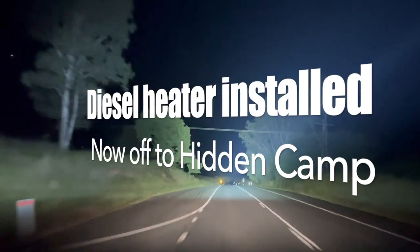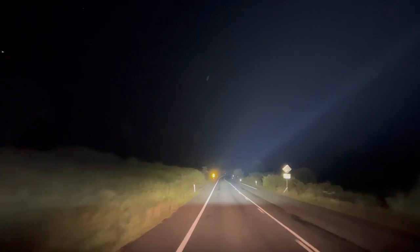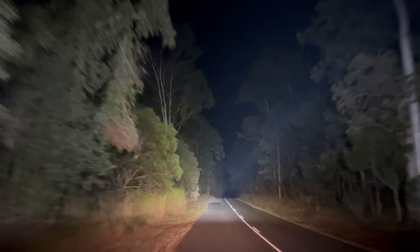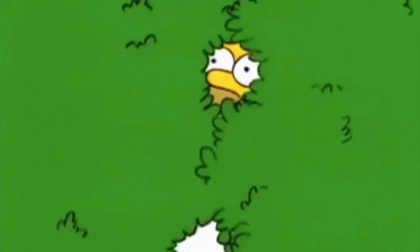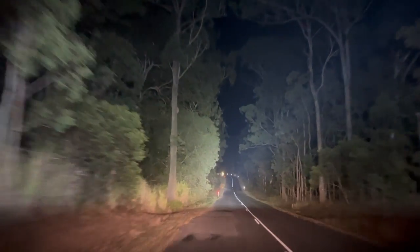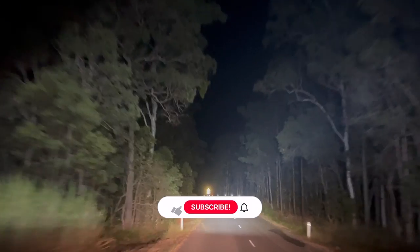It's a bit dark here in these back streets. Don't like driving in the dark. I like to be set up at camp and having a beer rather than setting up in the dark. All right, getting to this hidden camp. It really is hidden, out near the Armour Forest, Gimpy. And if you come at night, make sure you've got plenty of light because it's dark out here.